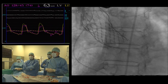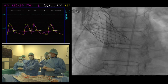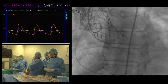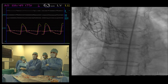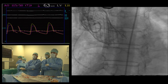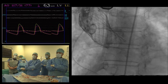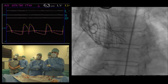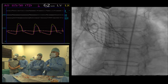Yeah, I think it is a high implantation, but there is also no left bundle branch block. I think the ECG is not optimal, so you cannot judge, but it looks that it is not. And there is no paravalvular regurgitation, or maybe a trace. So the position of the frame was good. Yeah, the position of the frame is optimal. It is like the CoreValve should be implanted, I suppose.